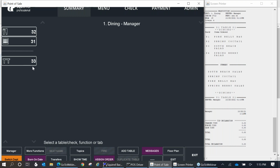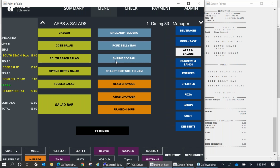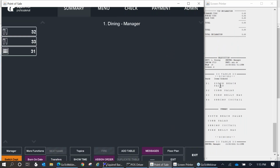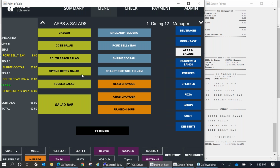And this one is really, really nice. I like this one quite a bit. So if I'm actually placing an order, I'll come over here and order a couple of appetizers and I send that off, that will actually show dining room on my requisitions. If I come in and add another table 12, and let's say that this can actually be a to-go option. So a lot of sites now don't want to do the modifier in the dining department for to-go. They want to track those to-go sales. So it's another department and or revenue center.